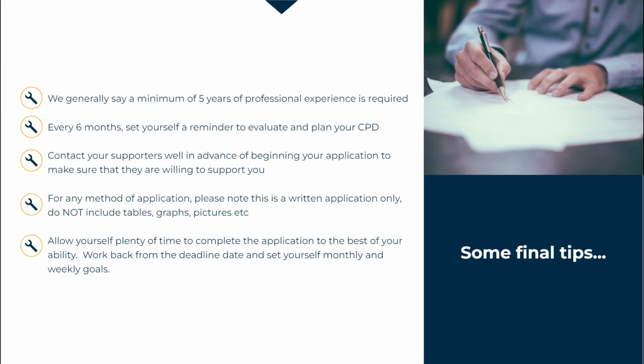So look, some final tips. Sometimes people ask how many years of professional experience is required before applying. There's no right or wrong answer for this, or one fixed time frame. Generally, it's a minimum of 5 years, but for a lot of engineers, it can be a lot longer than that due to work commitments, personal commitments.